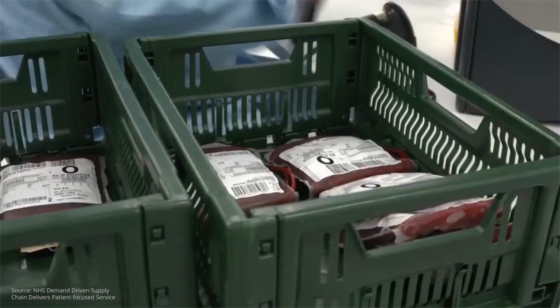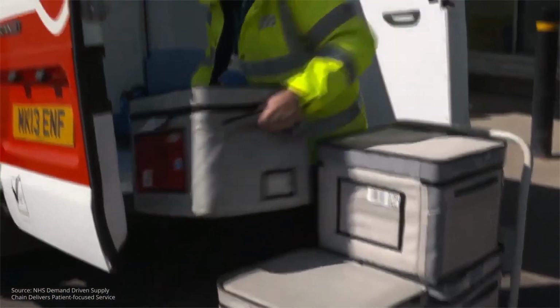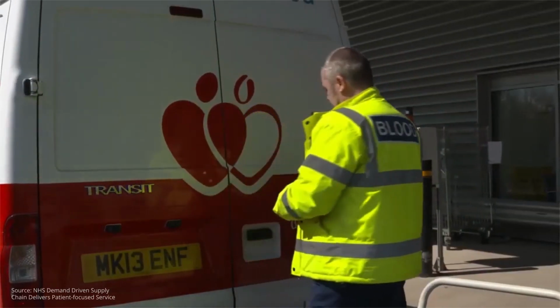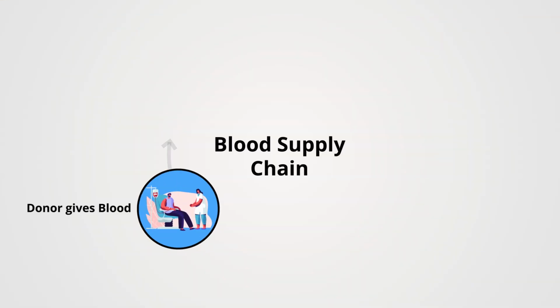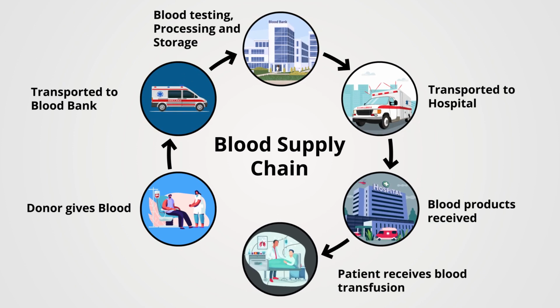And by working with Tools Group, the NHS Blood and Transplant Service has been able to develop its Vendor Managed Inventory, or VMI service offering, to bring a new level of automation and intelligence to this unique supply chain. As a result of this, they are able to plan all aspects of the entire demand-driven supply chain.